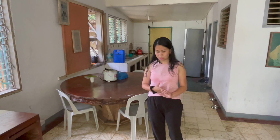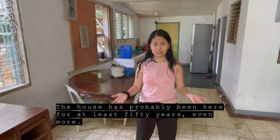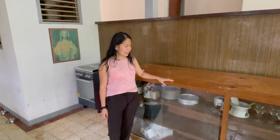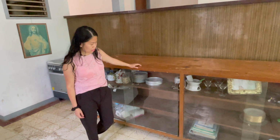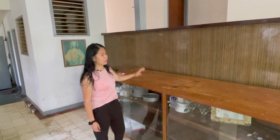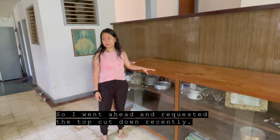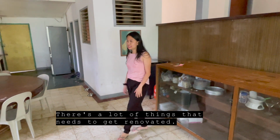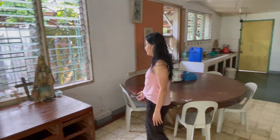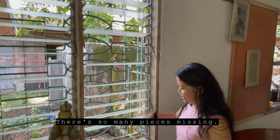So if you will notice as well, medyo madumi na yung floors kasi matagal na eh. Siguro mga 50 years na siguro tong house na to or more. And yeah, so this is the credenza from my grandfather and grandmother as well. It used to have extension here, but I just wanted to be minimalist. So, pinaputol ko just recently. And yeah, madaming kailangang i-renovate. Yung mga windows, original pa, kaya makikita nyo, kulang. Kulang na kulang. So, yun.